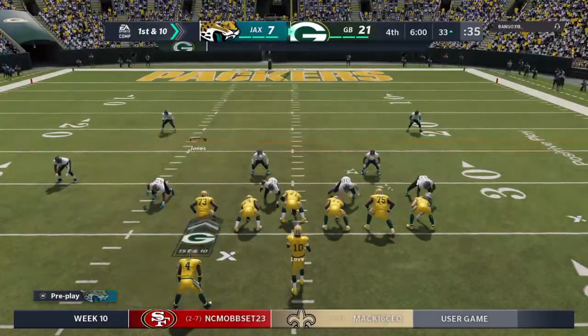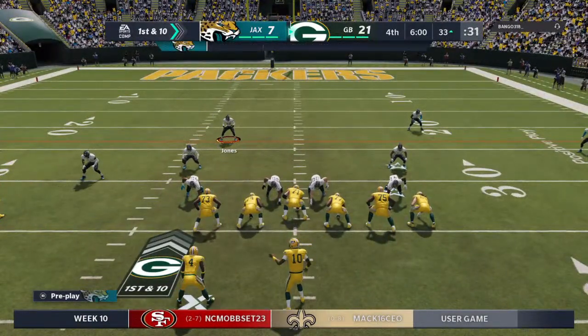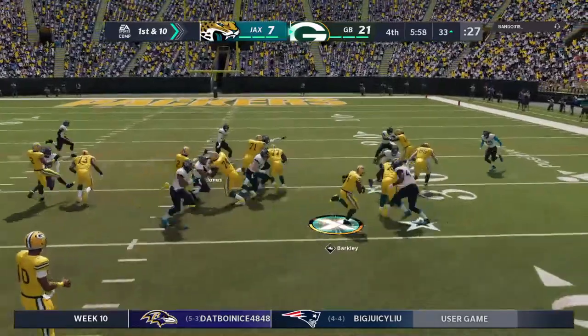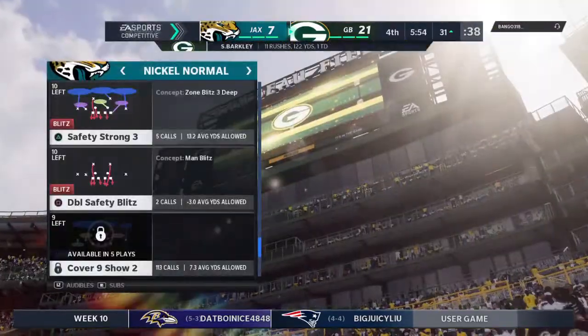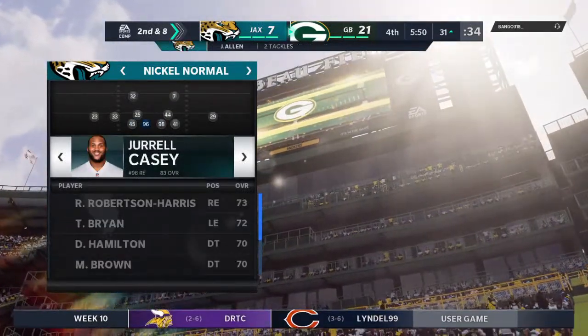Back now at Lambeau. So they'll come up 1st and 10 now from the 33. It's Packer football here as they've got the lead as well to begin the 4th quarter. A 1st down carry for Barkley. And he'll get this down to about the 31-yard line. 2 yards on the pickup there. It'll be 2nd and 8.